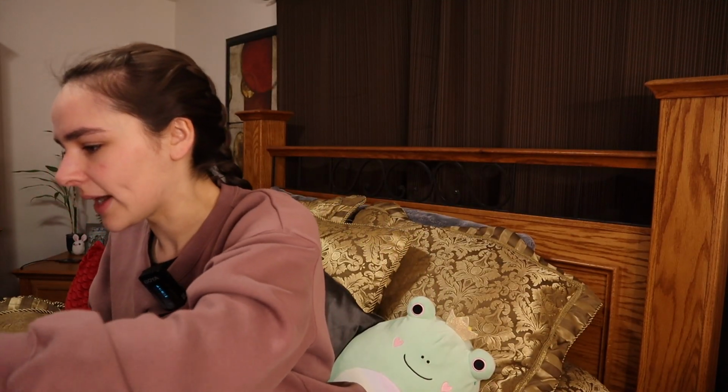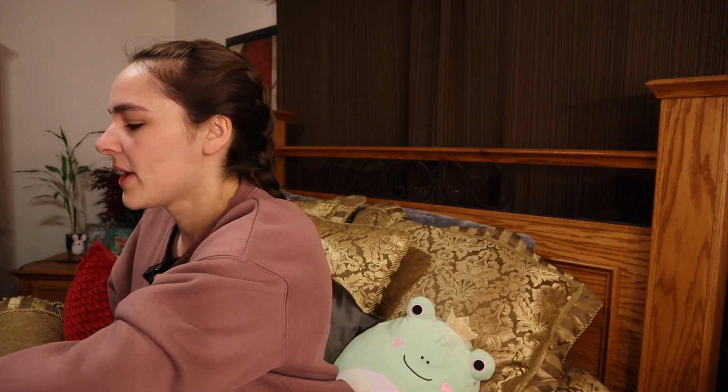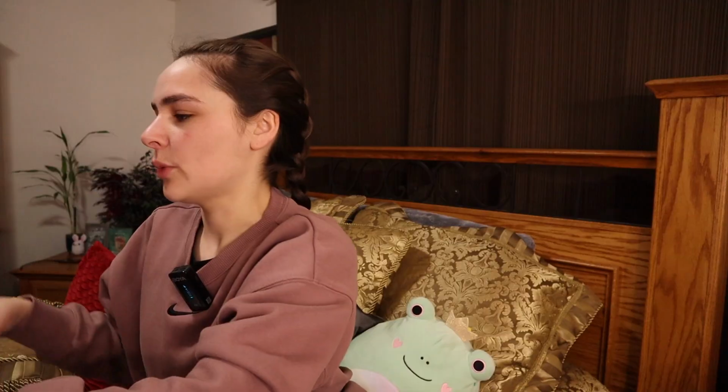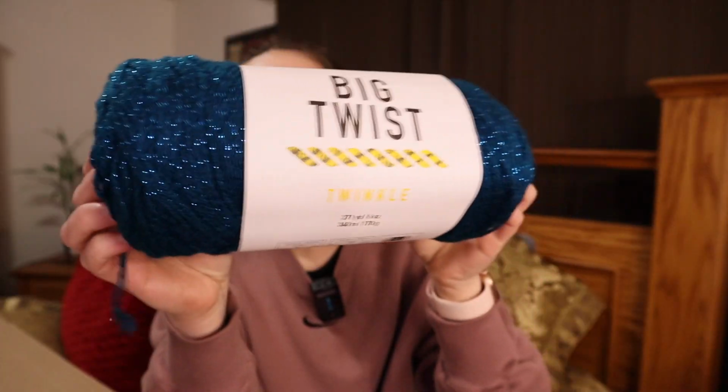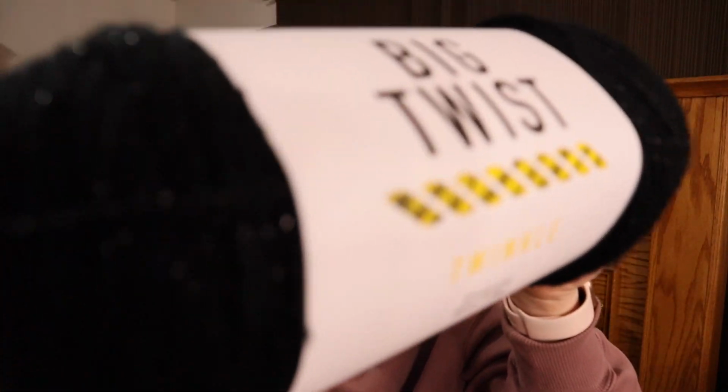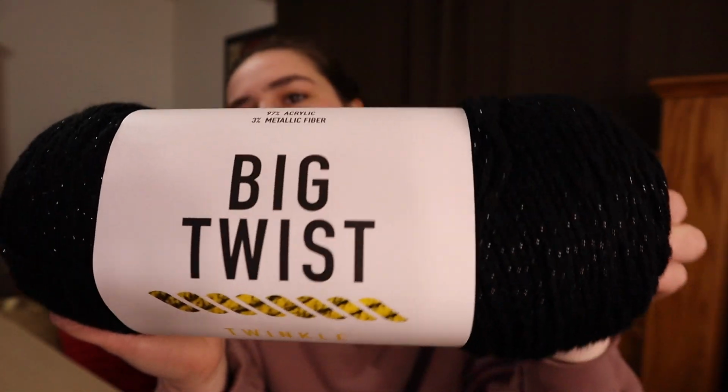Let's see what else we got here. I got some fun ones because I thought these would be so cool. Big Twist has a line called Big Twist Twinkle, and it has sparkles in it, so I thought that was so cool. So I got it in this teal color with these sparkles. You can really see them in this one. I just thought that would look really cool with those headbands, so I'm excited to work one of these up and see how it looks. And then the other one I got is in the color Black. I didn't know if it would be called something else. Black, and it is sparkly. Sometimes you can't see the detail as much with black yarn, but I was like, ooh, black with sparkles, that would be pretty cool. So I'm excited to see how that works up as well.